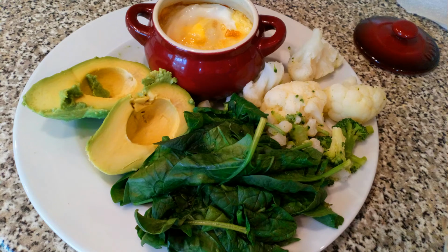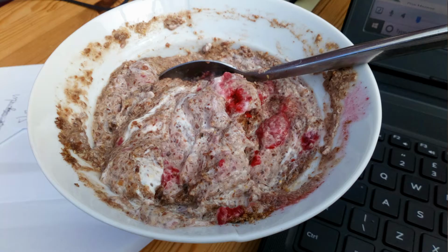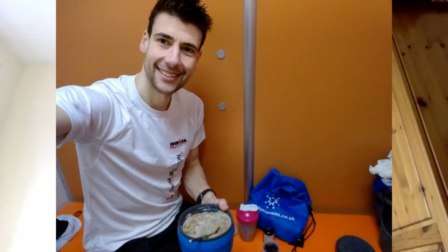Things like fruit, I've swapped for vegetables. Porridge, I've swapped for a low carb almond flour and ground flaxseed option with unsweetened almond milk. I recommend the Owl Pro variety because it's got no carbs in it at all.